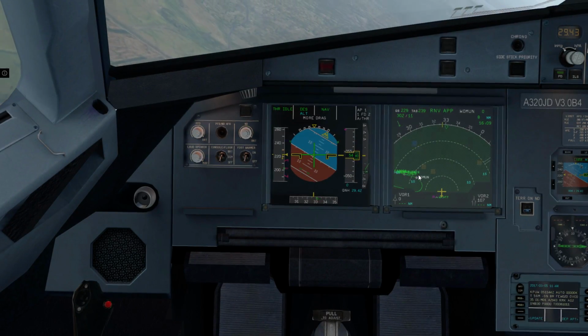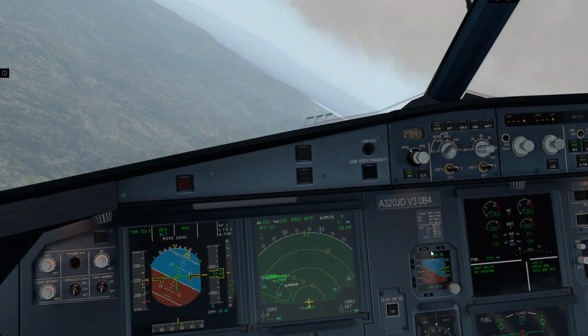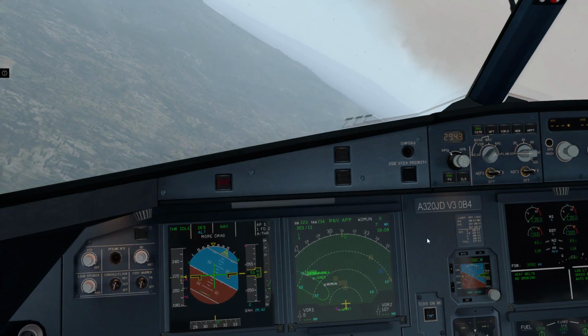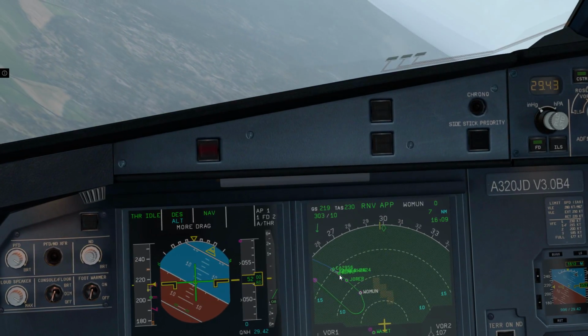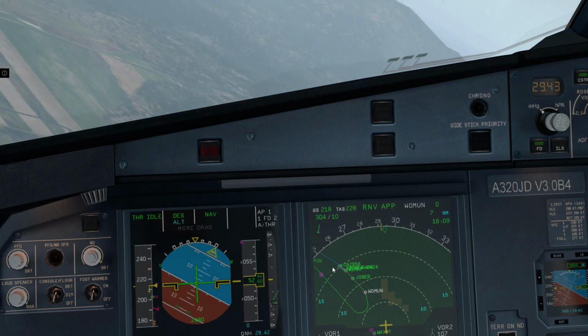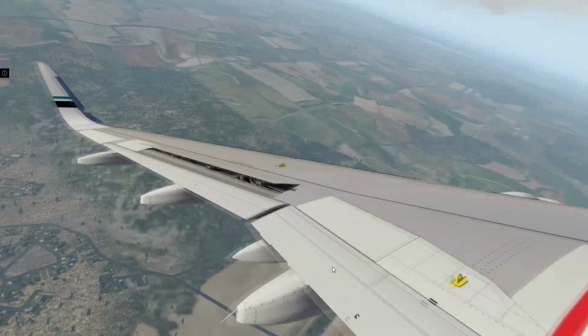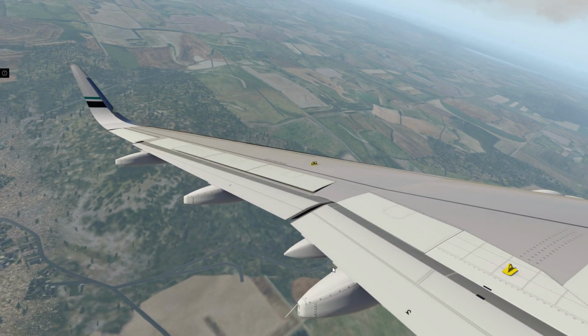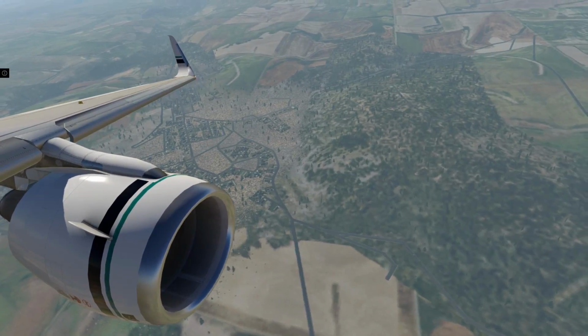Okay, we're coming up to Woman. Oh, that's quite a short final they're giving us. That's what we're supposed to do, like a turn there. 2,500. Yeah. Done. Okay, flaps. Speed checked. Flaps 1. Spoilers come down now. Spoilers armed. And spoilers are armed for when we hit the ground.